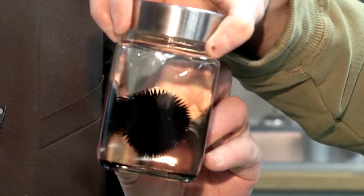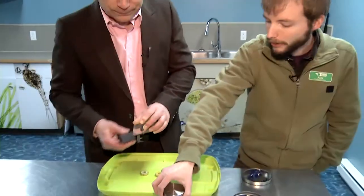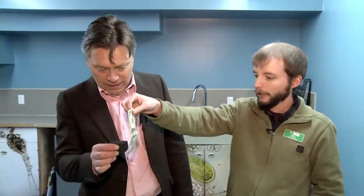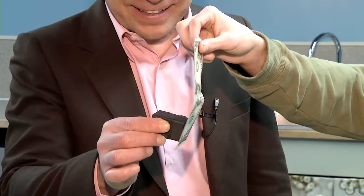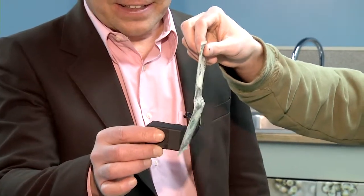Wow. Now, a lot of people don't know that American money is actually printed with ferrofluid. Really? It's actually slightly magnetic, and it's a method to counteract counterfeiting.